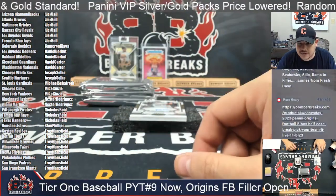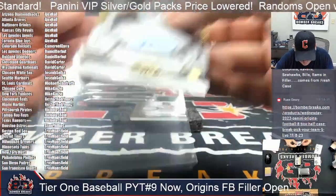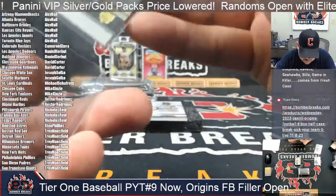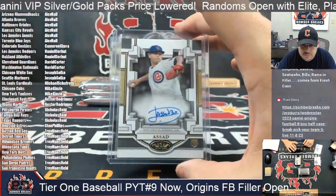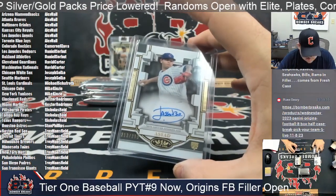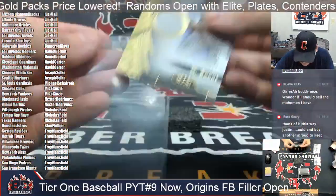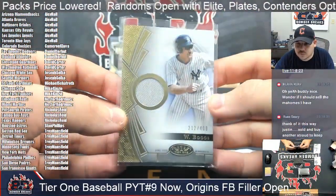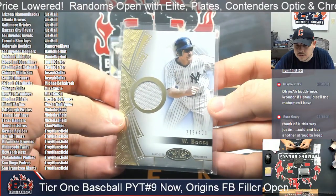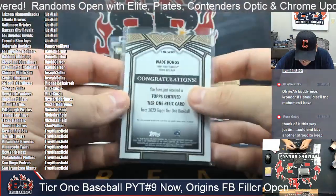Cincinnati Nestor, that is yours. Here for the Chicago Cubs, it's 213 out of 299. Javier Assad, rookie Cubs. And for the New York Yankees, Boggs. Wade Boggs, 212 out of 400. Out of 400 Boggs there, Yankees.